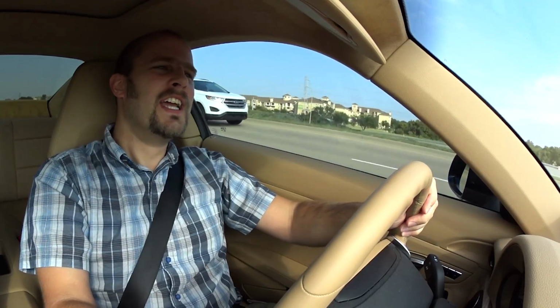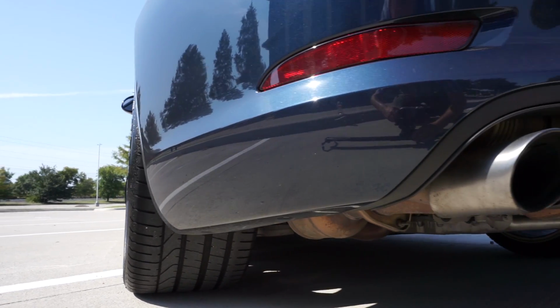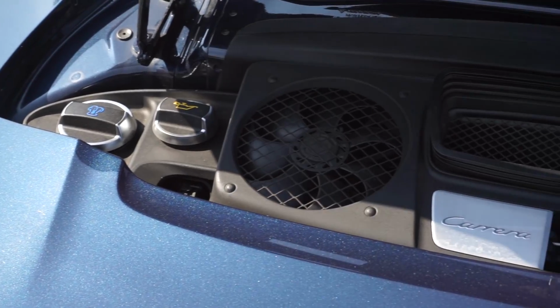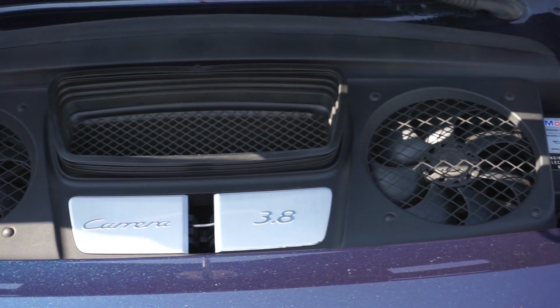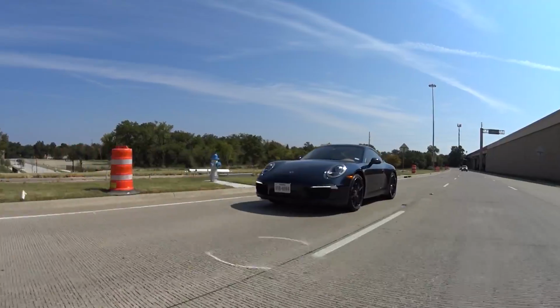And that noise, I just love that. I miss this so much. Hearing that sound of that flat 6 coming from the back is just absolutely glorious. It's one of the best things ever. Now this 911 is powered by a 3.8 liter flat 6 engine that makes 400 horsepower at 7,400 RPM and 325 torque at 5,600 RPM.